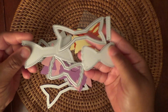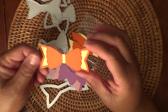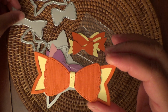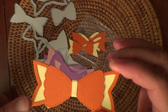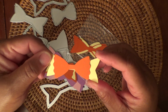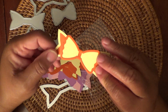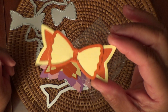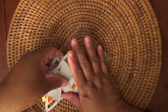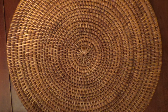So here's the die. I didn't even take it apart. I think I like the smaller one better. And there it is with the little outline piece on the edge. I think it's cute. And here's the little one. And that's from AliExpress. So those out the way. And then that was all of the dies.